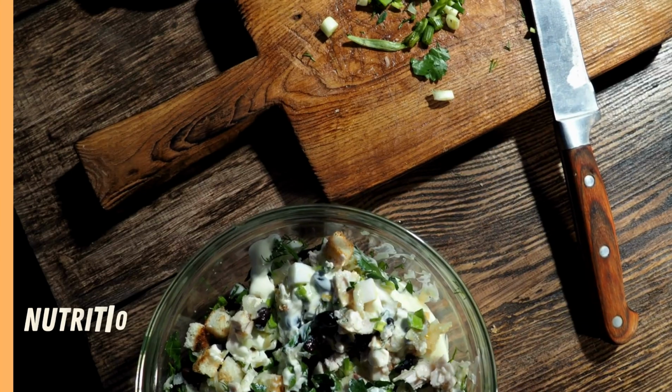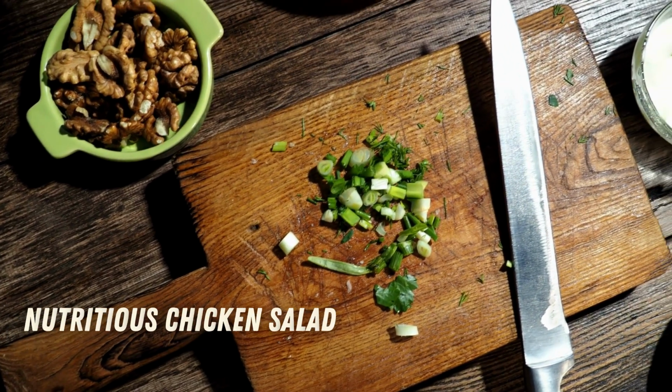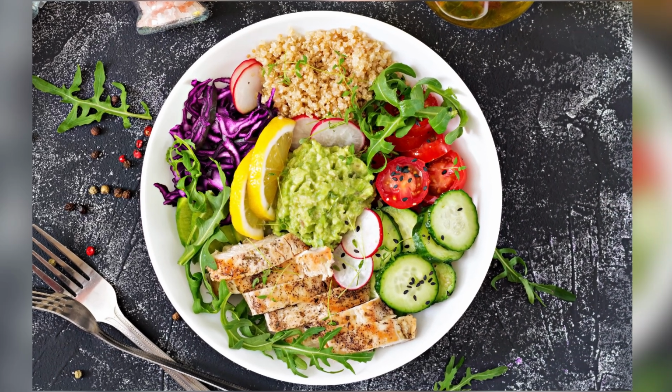enthusiasts. Nourish your body with our nutritious chicken salad, packed with vitamins and minerals. It's a great choice for health-conscious foodies.